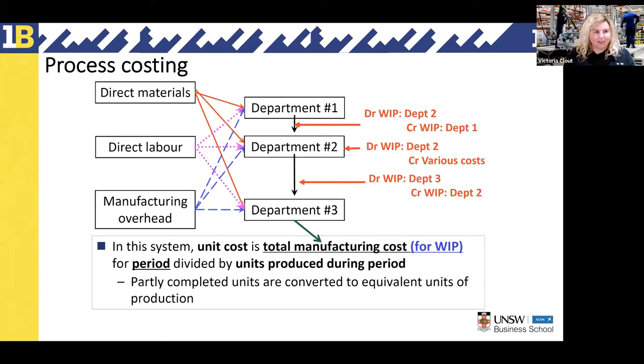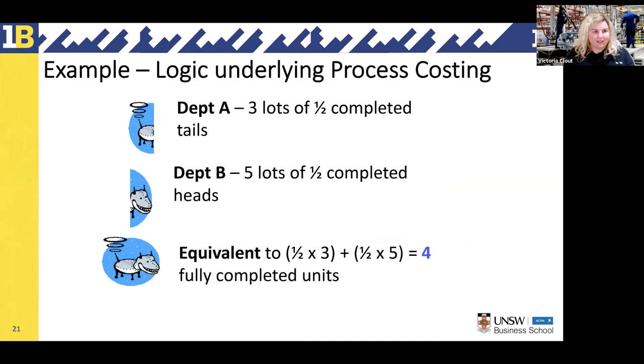And sometimes we might have some partially completed inventories, which we still need to cost. They still have a value, even if they're only partially complete. So we want to work out something in our calculations known as equivalent units. Let's say we're making robot dogs, we might say that we've got three lots of the robot dogs that are half complete. We might have five lots of the robot dogs in department B that are half complete as well. We work out some sort of equivalency to fully completed units, and then we can say, well, these partially completed products are equivalent to four fully complete units.